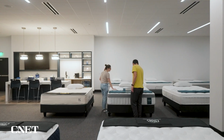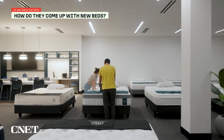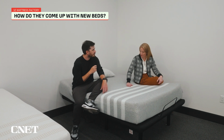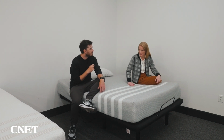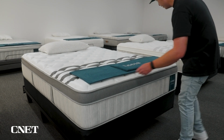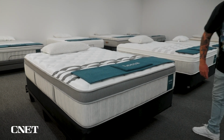Another thing that I found really fascinating is how they actually come up with new mattress models. I was able to chat with the brand lead for Leesa, and she talked about the sort of ideation process for coming up with the Leesa Chill lineup of mattresses. And because they have all this stuff in-house, they're able to create prototypes of new mattresses very quickly. She said for the Leesa Sapira Chill mattress specifically, they made probably at least a dozen different prototypes before landing on one that they thought was going to be really good, and the feedback on it has been really positive.